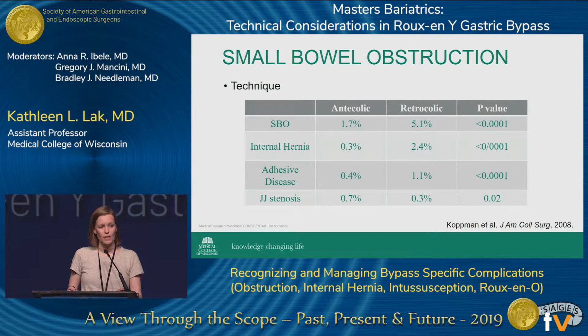And when we look at what might cause you to have one type of small bowel obstruction versus another, you can look at different factors, and one of them is technique. So when we compared antecolic versus retrocolic, we found a very different breakdown of what was causing these small bowel obstructions. And so a retrocolic gastric bypass is found to have a 5.1% rate of small bowel obstruction versus antecolic at 1.7%. And the vast majority of these were attributed to internal hernias in the retrocolic cohort. JJ stenosis, as you can see here, was more responsible in the antecolic group versus the retrocolic.